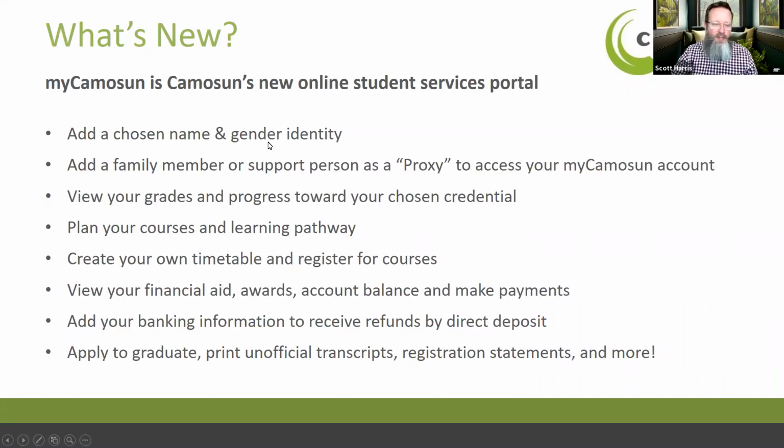Okay. So we've been working for the past, I guess, 3 years now to bring this to fruition. And really, as Heather said, our core guiding principle has been to enhance your experience, the student experience. Some of the things that I am really excited about are the ability to add a chosen name and gender identity. The chosen name or the preferred name really is up to you. And what that means is that chosen name is what will appear on your ID card. It's what will appear on class rosters for your instructors, etc. Very cool new feature, long time in the making and finally here, and I'm really pleased about it.